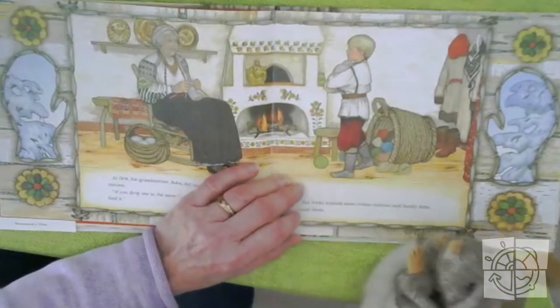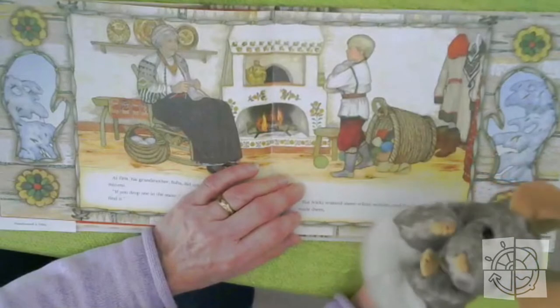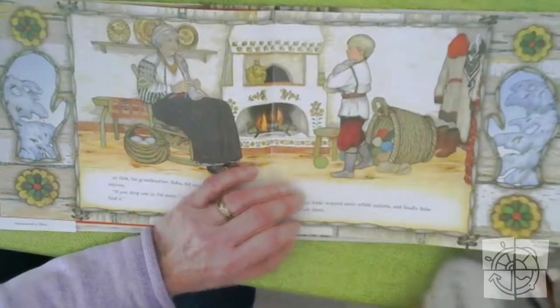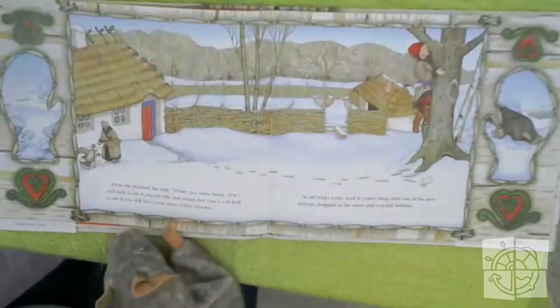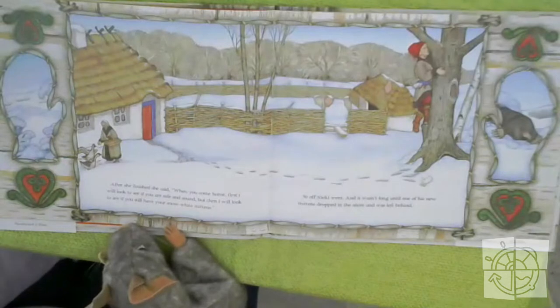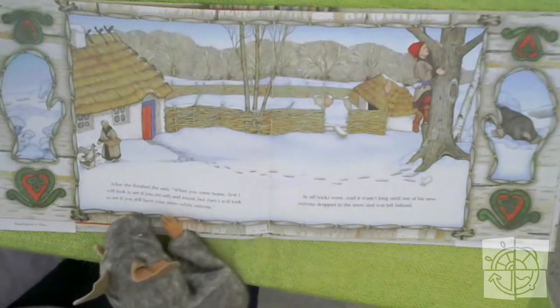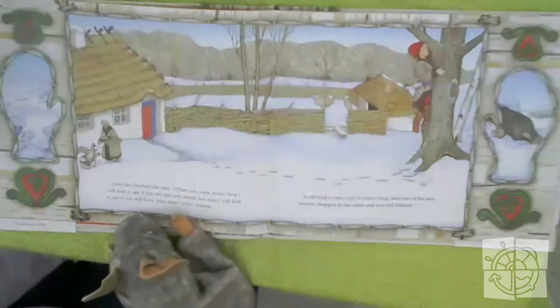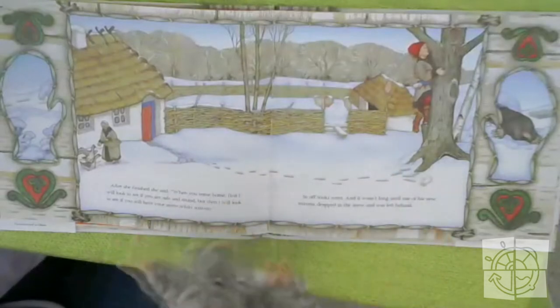Mittens, mittens, mittens. Mousy doesn't have any mittens. Whoa, it's so cold for my paws. All right, he's gonna help me turn the pages though. Okay, there we go. Oh, what happens next? After she finished, she said, when you come home, first I will look to see if you're safe and sound, but then I will look to see if you still have both of your snow white mittens. Oh, you better not lose them.